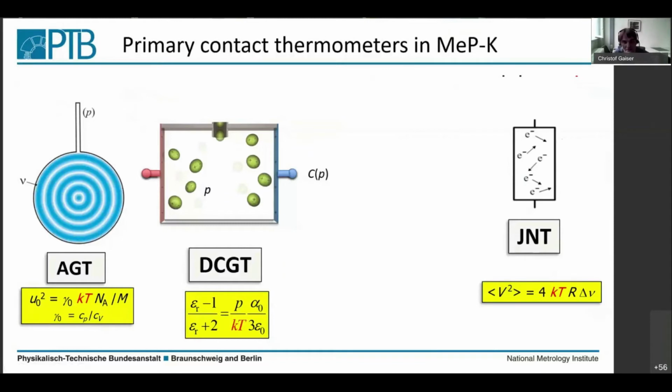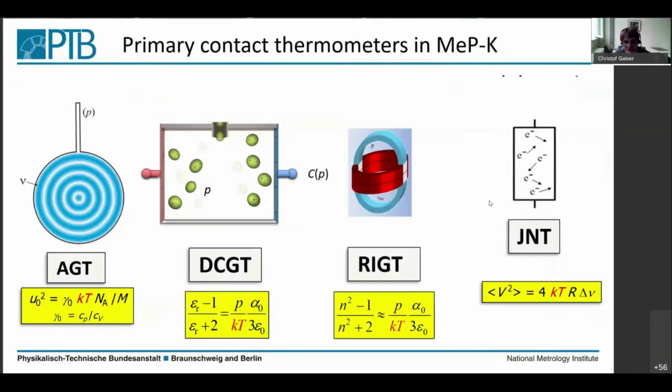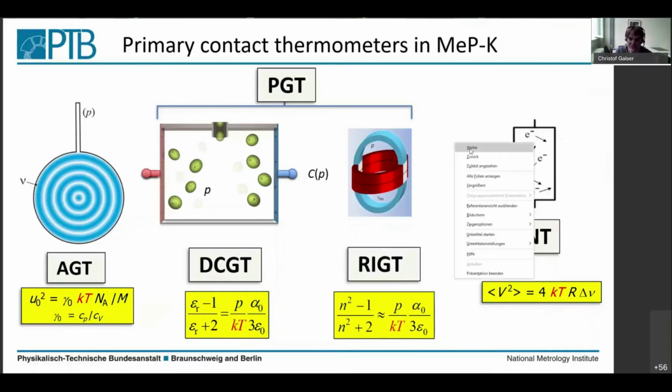And I showed you already 3 of these primary thermometers. They are already included in the Mise en Pratique, and there is one primary thermometer left. This is refractive index gas thermometry. You can see from the equation of state that they are very similar. Dielectric constant gas thermometry and refractive index gas thermometry are very similar. Therefore, we have included it as what we call now polarizing gas thermometry. So they are combined. So at the end, we have 3 completely different primary thermometers here.